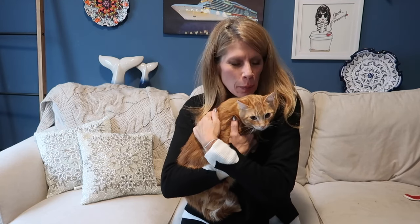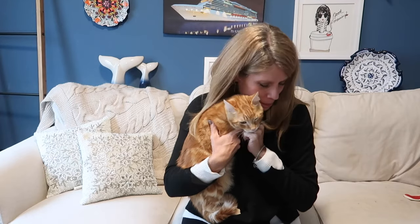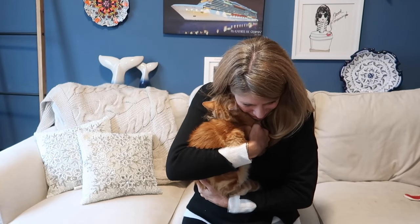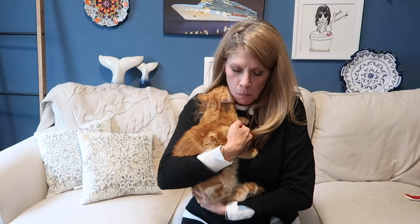He's still very nervous about where he is. It's okay, baby. He's just a baby. This is Buttercup, in case you missed when he joined our family. He was 3 weeks old when he joined our family, and he was found underneath our son's truck. So, I don't know how old he is now. 4 months? I don't know. He's been neutered. He's a big boy. He's growing.